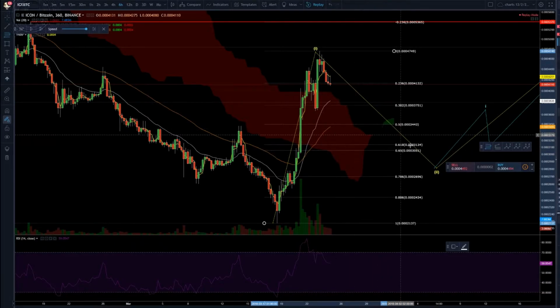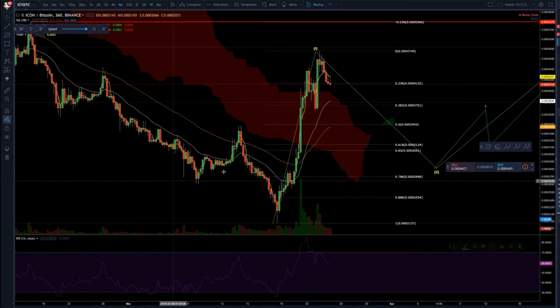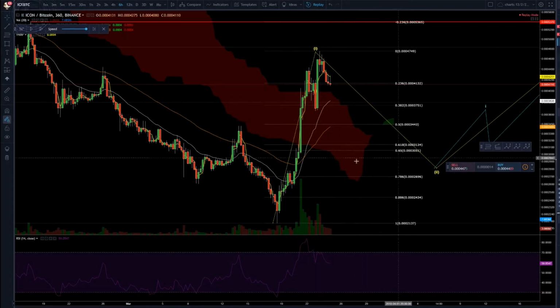But I got impatient, and that was a big error of mine, because I already started buying at the 38.2, around the 37, and I bought a little bit. I didn't make a major mistake or anything, but I bought small bits. Then I bought a little bit more at 0.5, and I bought the majority around the 618 to 0.65, and even some below it, because I saw it bottoming out.